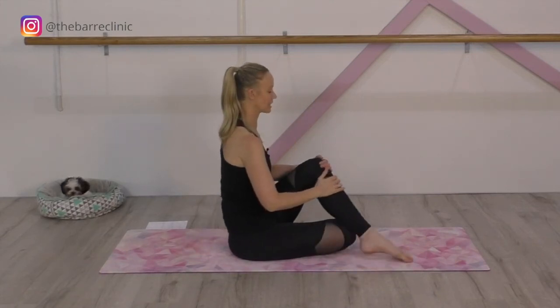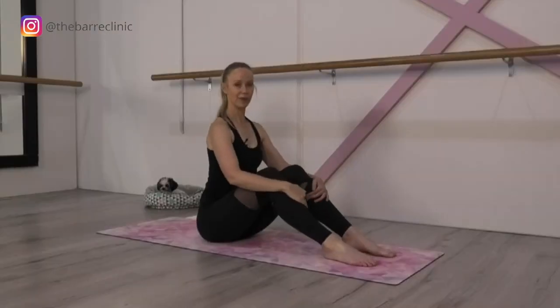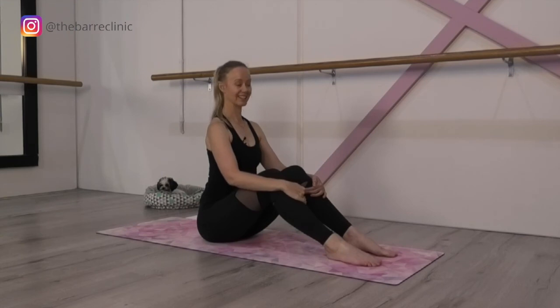Bring both legs released out to the front. Pause for a moment here as we take a big inhale in. And a deep exhalation out. We'll take the other side.